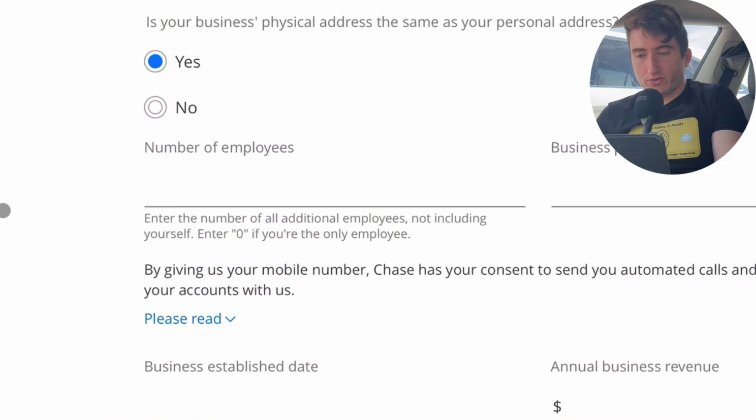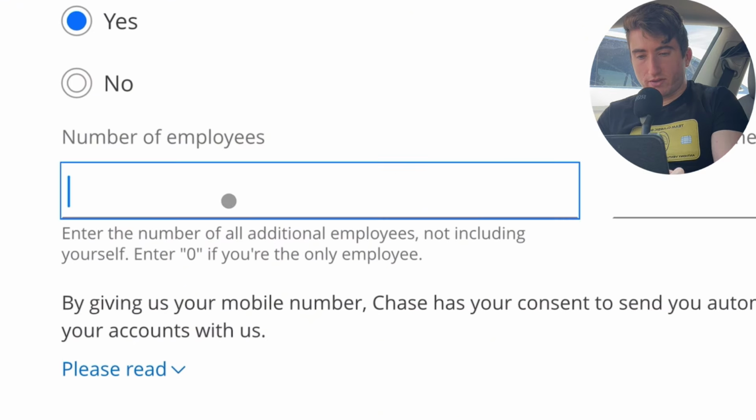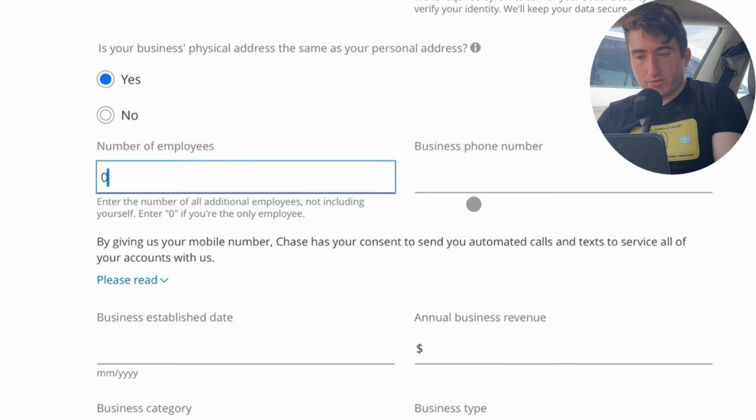Number of employees, it says right here, enter the number of additional employees, not including yourself, so 0 if you're the only employee, and she is. Business phone number can be the exact same as your regular phone number.